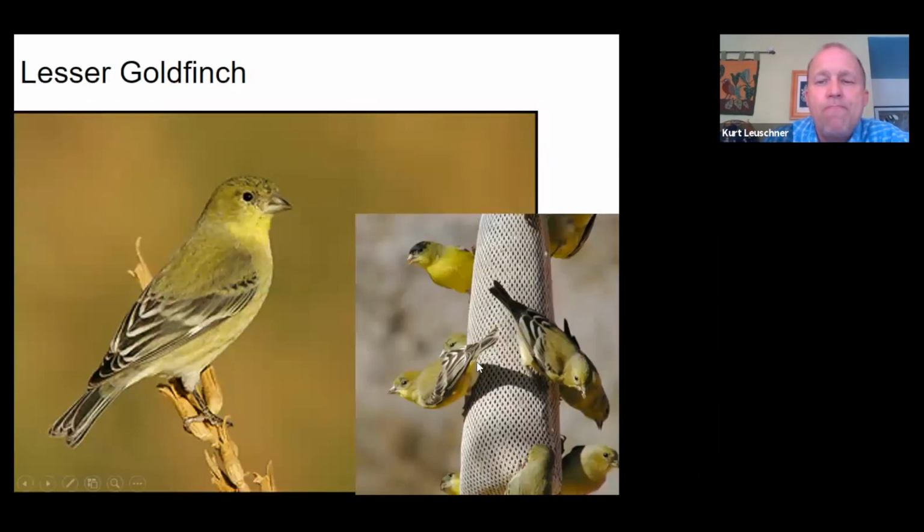Lesser goldfinch, another member of the finch family that's here year-round, although their numbers fluctuate throughout the year. So don't panic if you've suddenly seen a drop in numbers of your goldfinches, because at certain times of the year they do disperse, they do move to other areas, they do go and nest, and so their numbers can fluctuate almost wildly sometimes. But then they'll come back.